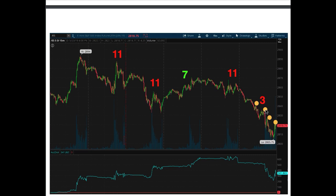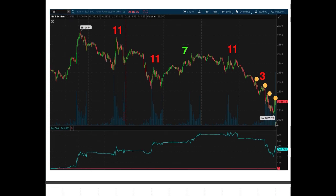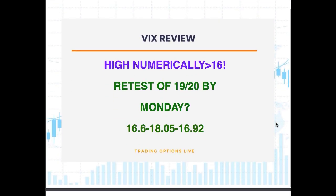So every time it bounced, when I was sending messages in the chat room, hey, short the bounce. Guys, this is the point of the bounce. This is where you want to buy puts. This is when you collect the profits. Buy puts, collect the profits. Expect some turbulence, but ultimately it should resolve in a move lower after all is said and done.